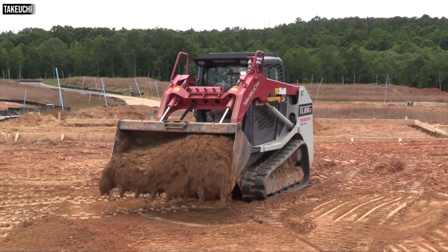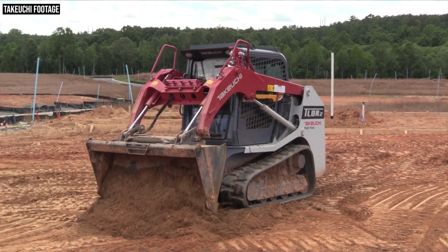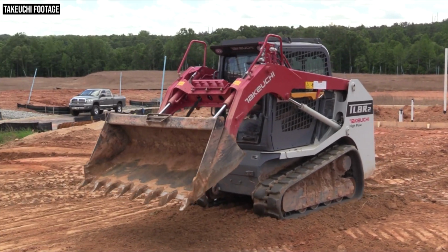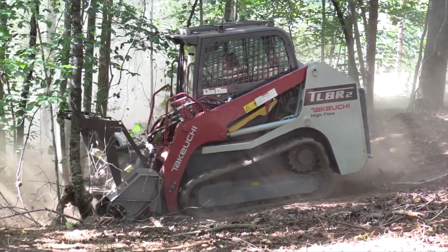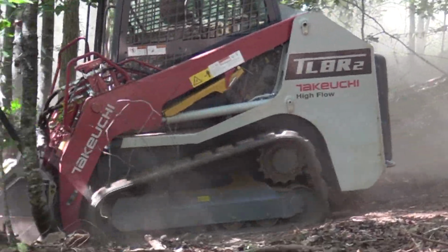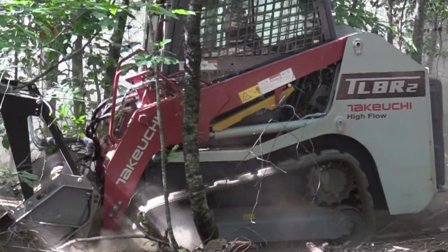The TL8R2 sits right in the middle of Takeuchi's CTL lineup, with 2 smaller models beneath it and 3 larger models above it. And as a middle child, Takeuchi says the TL8R2 is designed with versatility in mind. The company says this loader can handle a wide variety of applications. And speaking of various applications, while the standard auxiliary hydraulic flow on this machine is 19.1 gallons per minute, a high flow option is available that delivers 33.8 gallons per minute at 3,045 PSI.